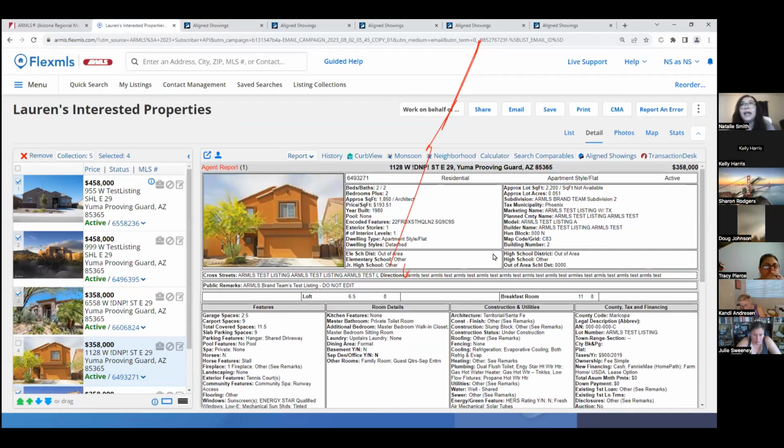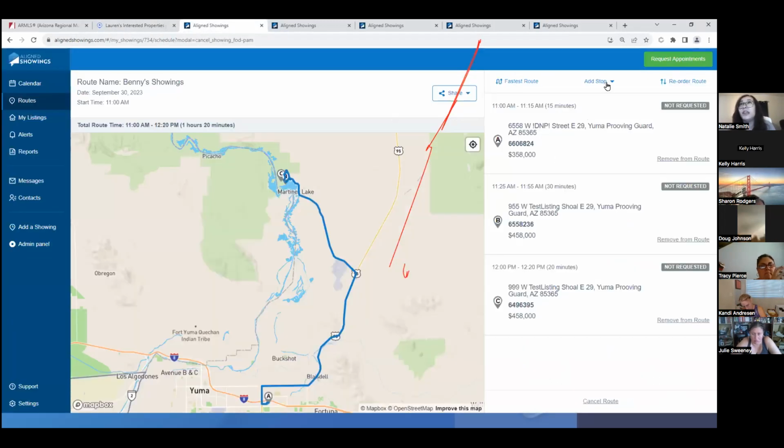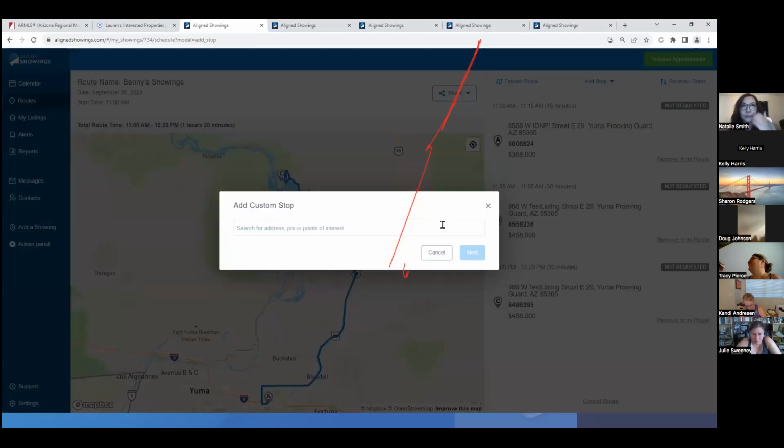So you're going to need the address or the MLS number. This isn't a real property, so I'm just going to enter some fake something out in Yuma here. Non-MLS stop. So when I add a stop, I can do a new appointment, which is requesting through MLS or aligned showings. But I'm going to do a non-MLS stop, or in this case, we're going to pretend it's just for those showing time ones.